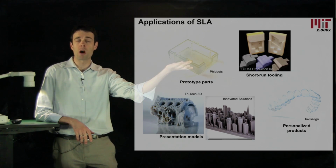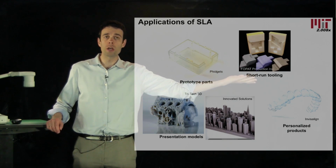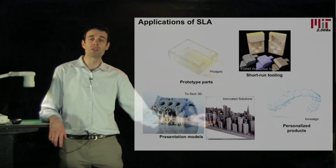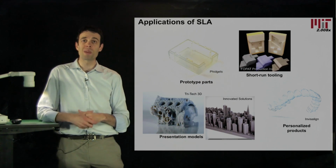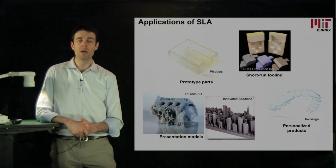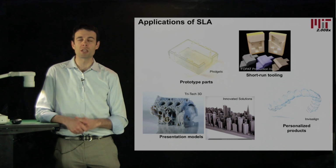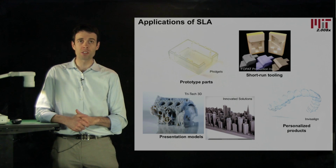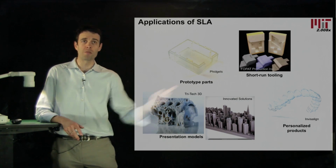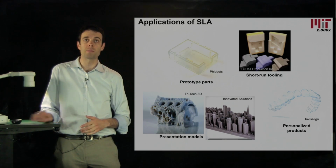For example, prototype parts like this case that might be for a piece of consumer electronics, short-run tooling for doing small cycles of injection molding or thermal forming, presentation models, high-detail parts for visualization within meetings or engaging customers, architects to automotive companies, for example, as well as a few personalized products. I previously mentioned Invisalign, which makes the transparent alternative to orthodontic braces, and they use stereolithography as the molds for customized thermal forming of their eventual product. Also, most hearing aids are made by stereolithography today.